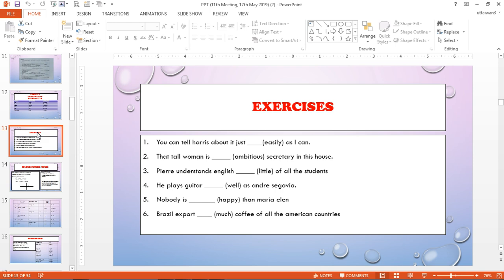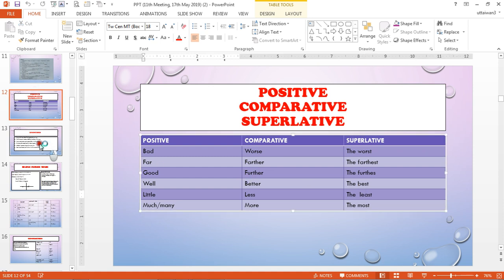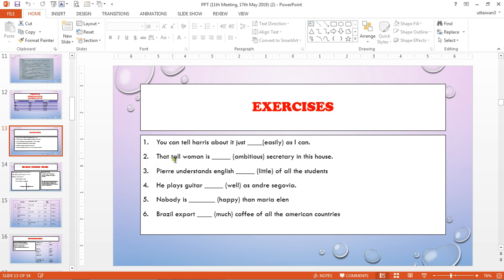Number 3, Pierre understands English little of all the students. Remember about certain words in comparison degree? Little. So we have to find the superlative one here. It will be the least. So the answer will be: Pierre understands English the least of all the students.